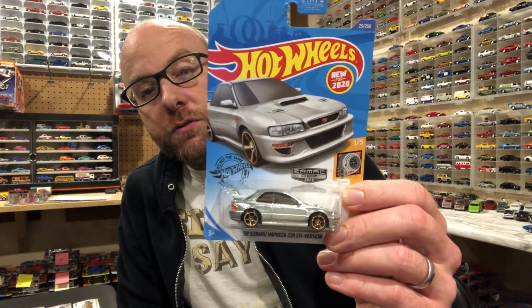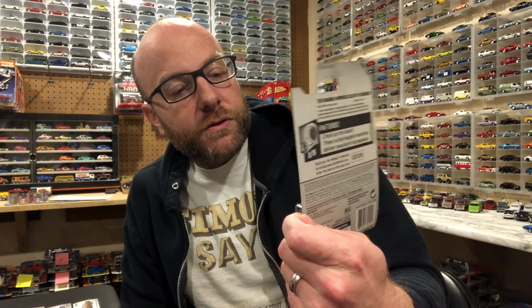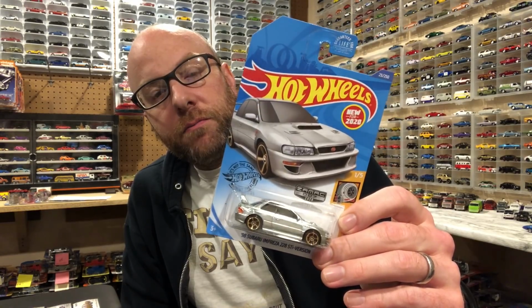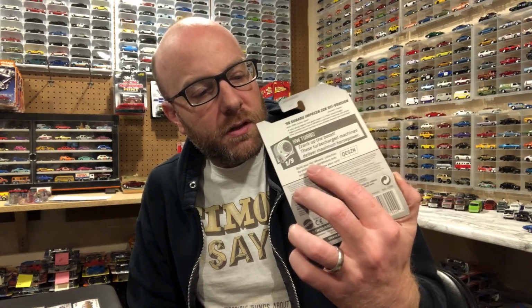This is a really sweet Zamac, the Subi. Really glad to at least get one of these. My buddy Todd picked me up a Zamac set. I had found the other two cars, but now this completes that set of three cars that was in that case code. I think it was J cases. So Walmart and Zamac. So that's pretty cool to get this Subaru and check it off the list. We'll open it up in the next segment of the video and check it out.